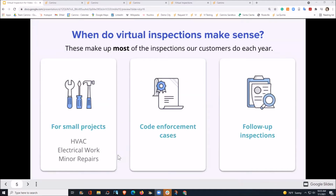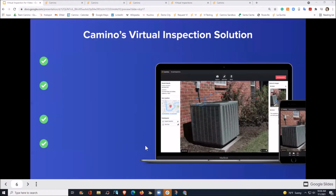Big thing we like to emphasize with virtual inspections is it's not for all inspections, but there are those smaller projects, HVAC repair, electrical work, minor repairs, but also code enforcement follow-up inspections can be done over virtual inspections as well.